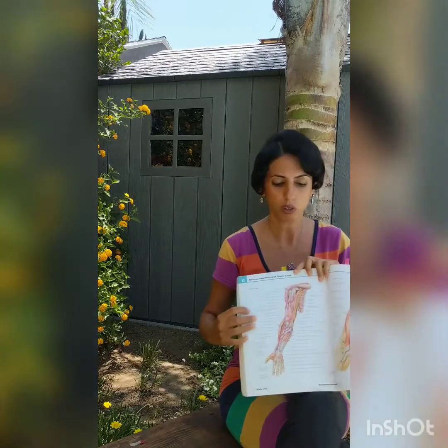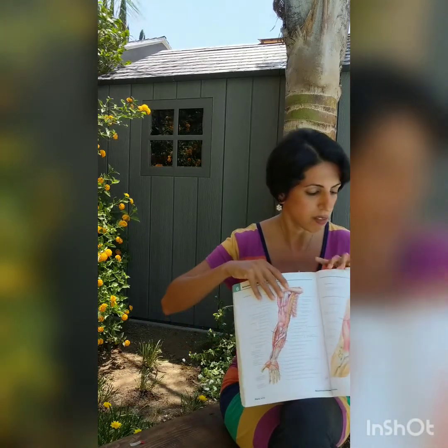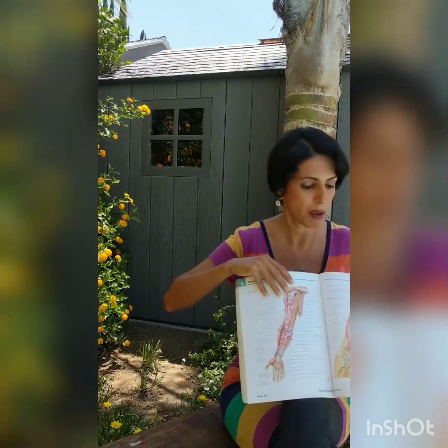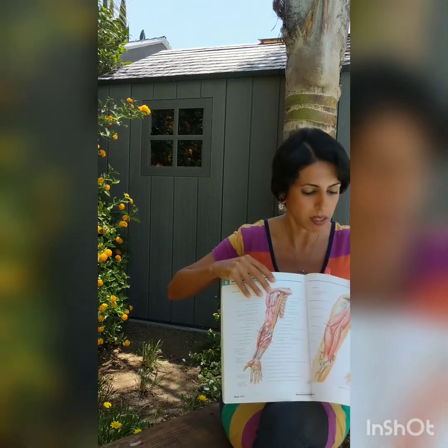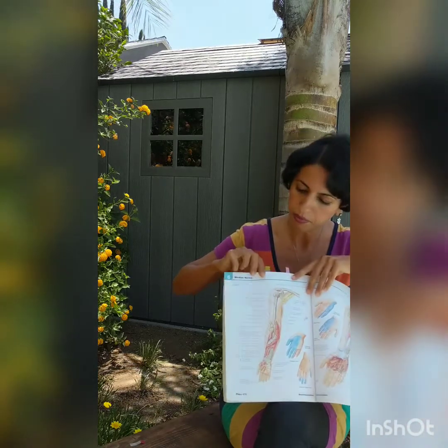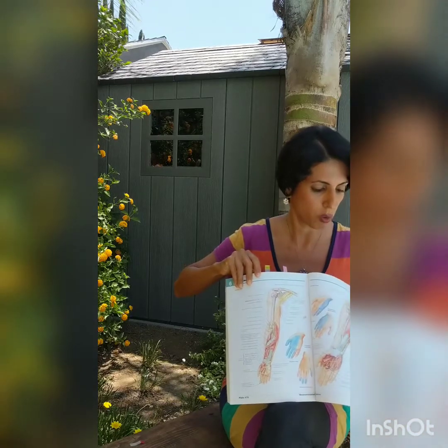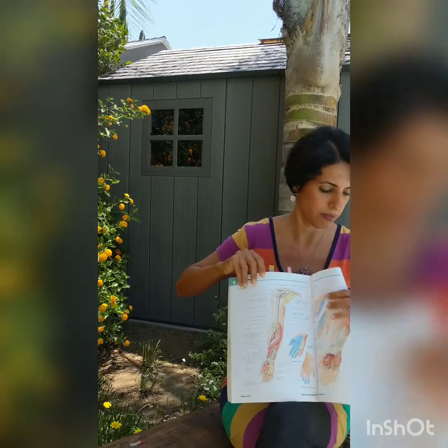I want to show you the picture of the nerves, how they exit from the vertebrae in the cervical spine and go all the way down to the hand. We have three main nerves, which are shown here. The median nerve goes right here, and then the ulnar nerve right in here.